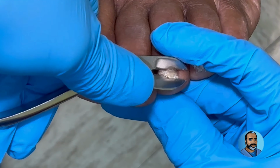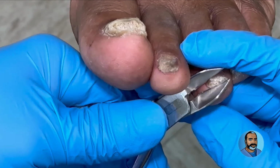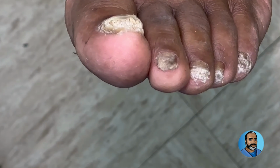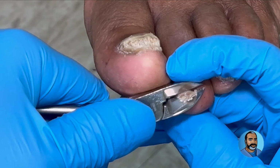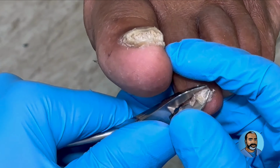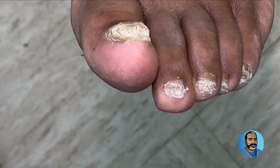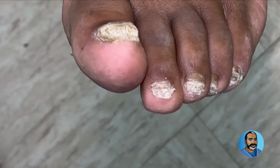I chose oral terbinafine for this patient due to the severity of all 10 of his toenails and the findings of the lab which named the organisms. Clearly, no topical medication would work on this patient. No medication placed directly on the toenails will penetrate deeply enough to get to the nail bed. The nail bed is where most fungal infection takes place.